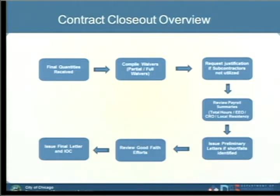A review is conducted. What firms were not utilized, if any? We want to know why not, right? So if there was a subcontractor that was listed on the compliance plan that was not used during the course of that project or contract, we want to know why, because it could impact potential deficiencies, definitely a shortfall, and, you know, we'd be requesting more financials from them.